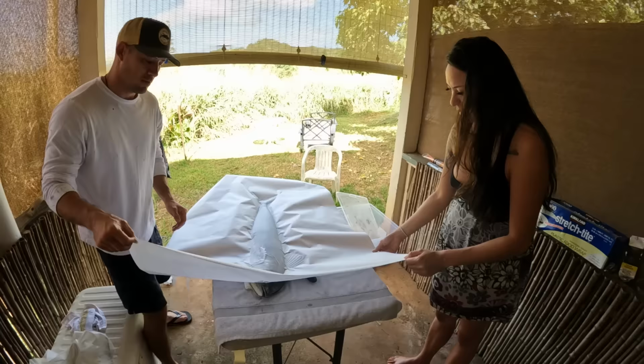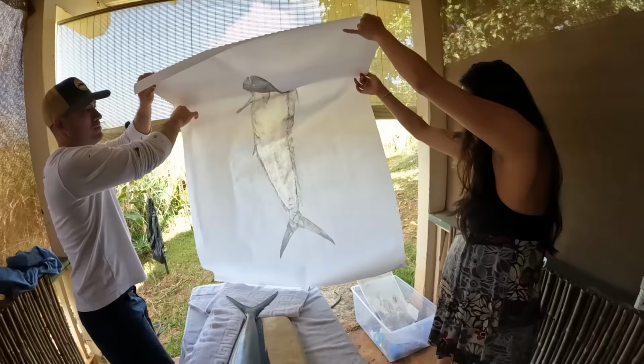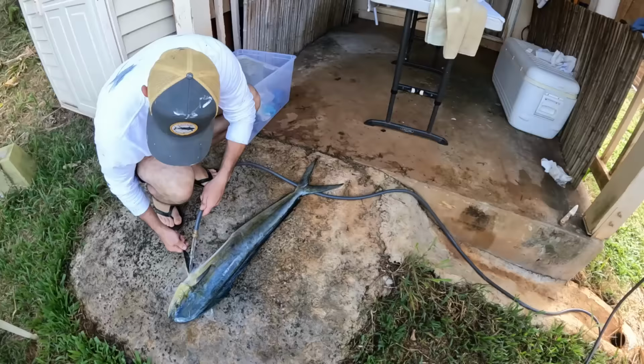One, two, three. Oh, that is gorgeous. That is so cool. I'll tell you, there is a lot of technique and skill that went into that. After you finish the printing, the fish is still good to eat, so we just clean it up and there you go.